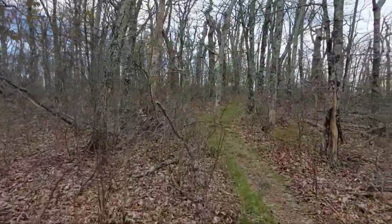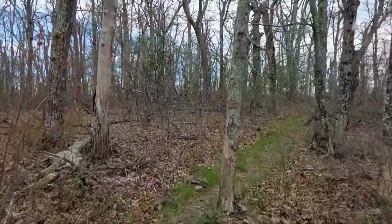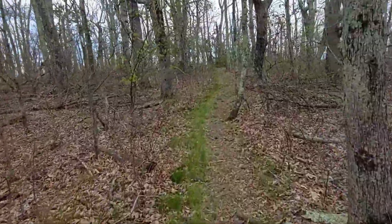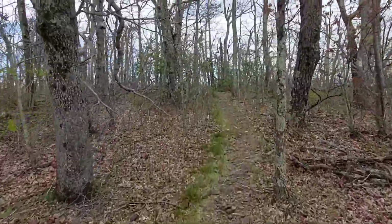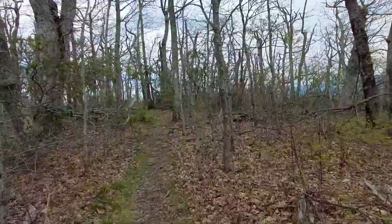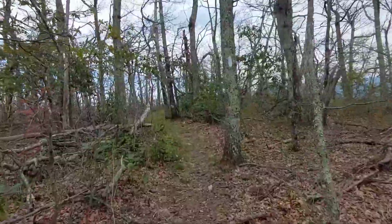So that's actually a really good idea. I might do that. Gotta think about that a little bit. It'll mean a long, long day of 20 miles, but doable. All right, let me get down to hiking and finish this last 2.5 miles.